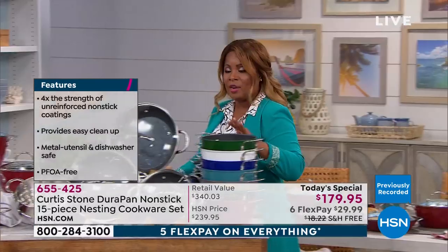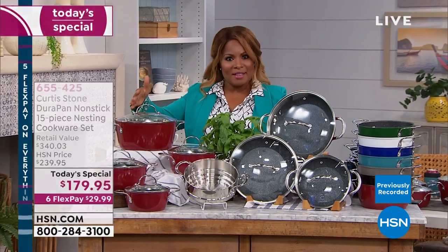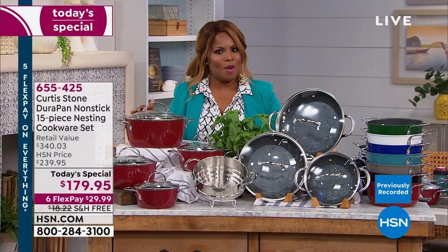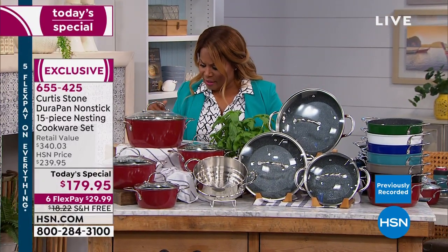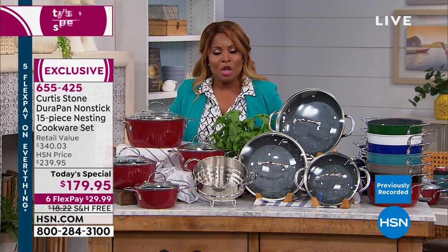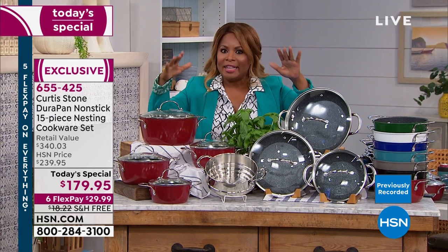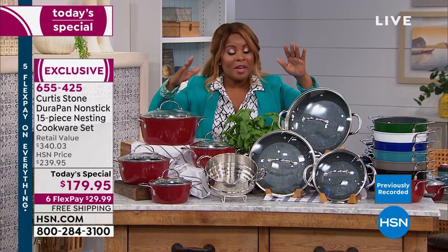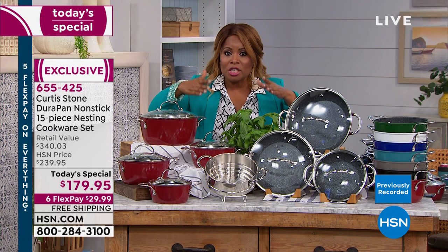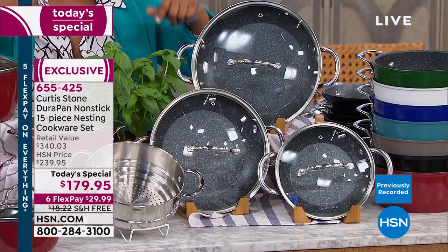I want to show you what you're getting. This is the complete set. The biggest, largest set that we've ever offered. Isn't that something? And I did a little math. It's about $160 off the retail value. So we wanted to make it really functional, this set. Lids for everything. You get three fry pans, three saucepans, a stock pot, and a steamer insert, and 10 recipes.